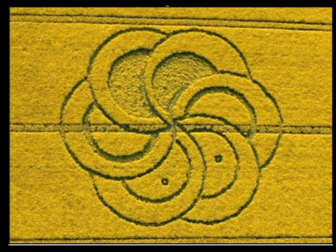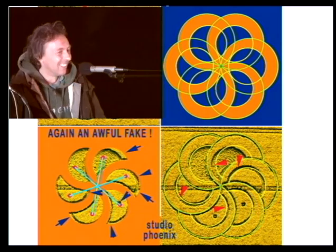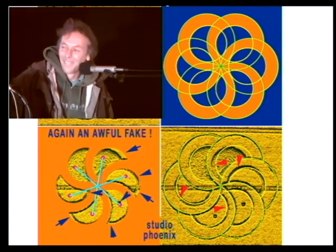There's been lunar interpretations as the symbolism of this one. Nice simple hexagonal geometry. And again, this is Jay Goldner of Studio Phoenix, the Austrian researcher, his take on it, how marred it is from geometric perfection. So Jay again describes this as an awful fake, which I think is a bit unfair. It's a pretty nice crop circle, as long as you don't mind accepting that some of them are man-made.